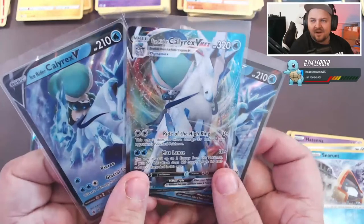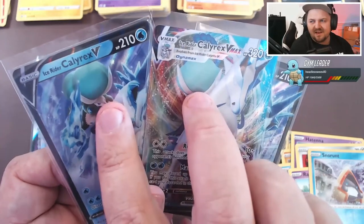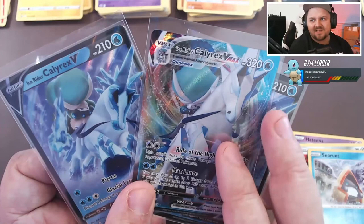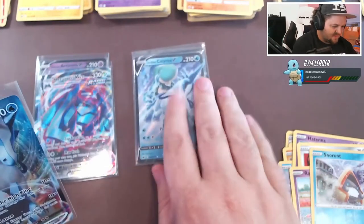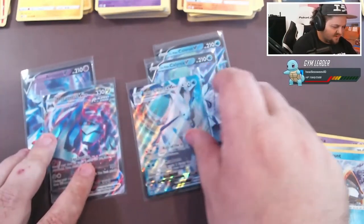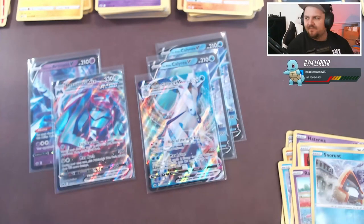His head got bigger. Okay, let's look at these two. His head got bigger. He got smaller, it seems. His head got bigger. And then the horse just got more icy and white. There you go. Two of the same. VMAX. There we go.